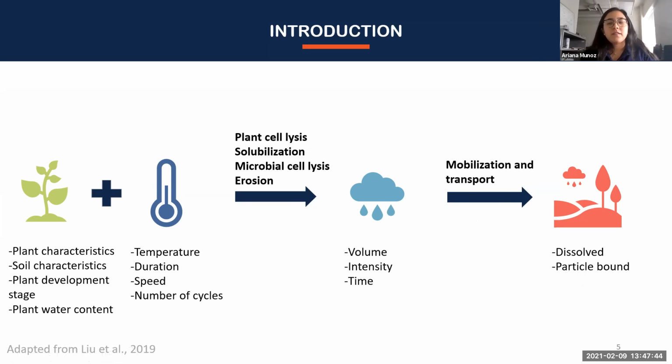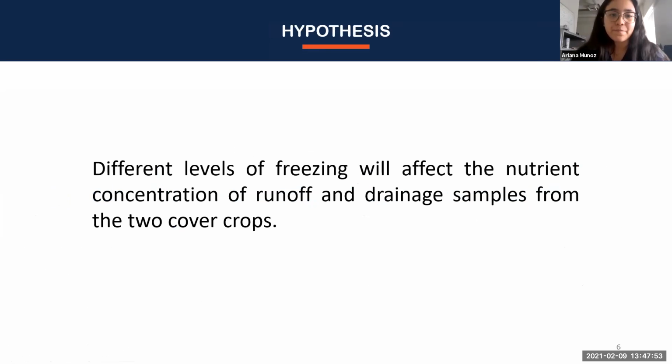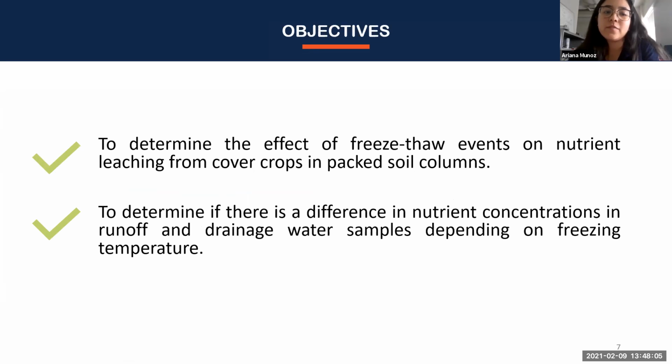All of these processes are complex and we don't have them all figured out. That's why we wanted to do this work, to have a better picture of what is happening. Our hypothesis was that different levels of freezing will affect the nutrient concentration of runoff and drainage samples from the two cover crops used. Our objectives were to determine the effect of freeze-thaw events on nutrients leached from cover crops and packed soil columns, and to determine if there's a difference in nutrient concentrations in runoff and drainage water samples depending on the freezing temperatures.